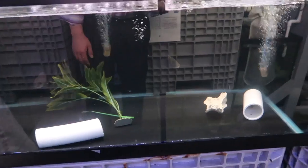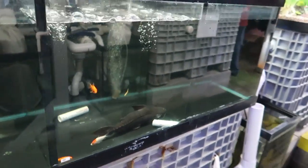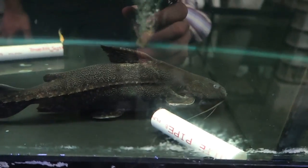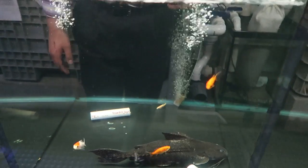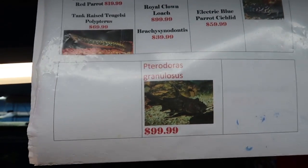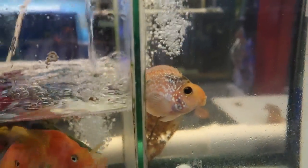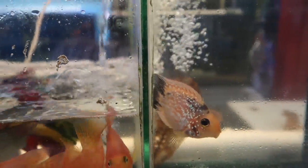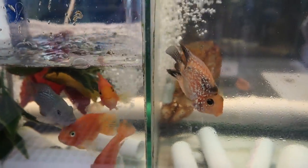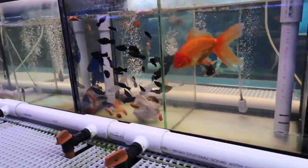It's all dark, I can't tell what's in there. A big old cat. It's a Pterodoras granulosus. Check this dude out. I'm assuming that's some sort of red parrot hybrid. He's cool looking. Some more mollies over there.